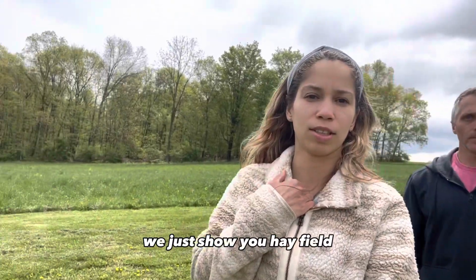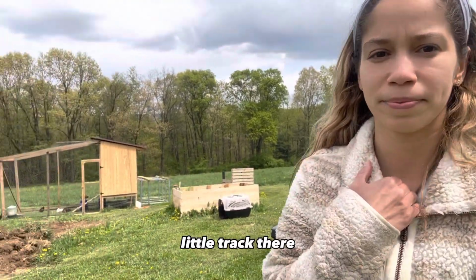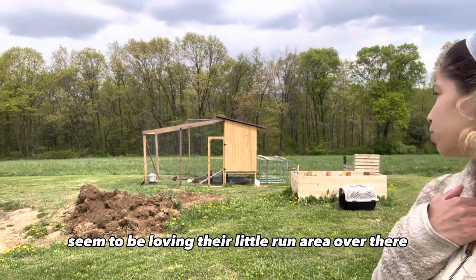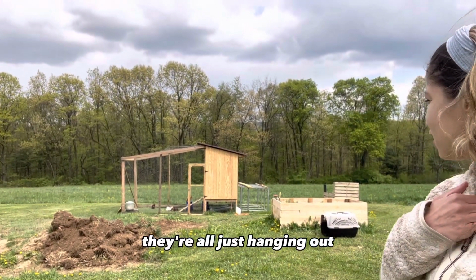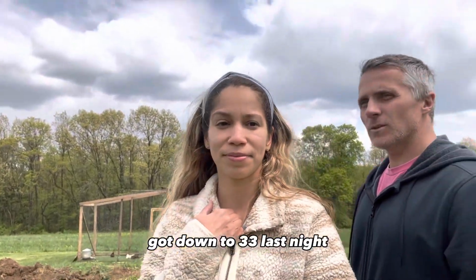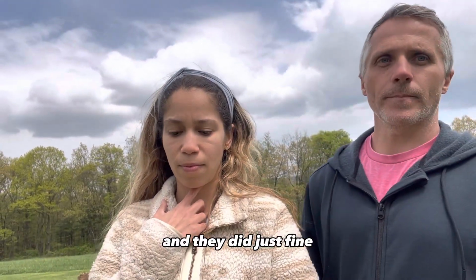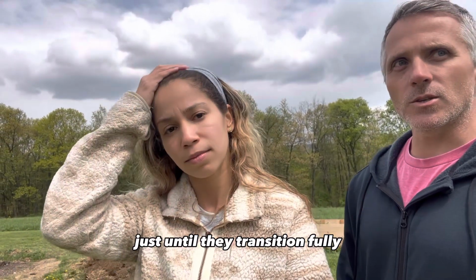We just showed you the hayfield. Big hayfield, a lot of hay. Little tractor. And our chickens, which seem to be loving their little run area over there. They're just chilling. They're all just hanging out. They were literally peeps 2 months ago. We bought them, and now they're outside. It got down to 33 last night, and they did just fine. We have a little heat lamp we turn on when it's below 40, just until they transition fully.